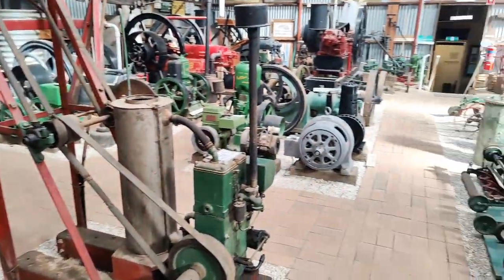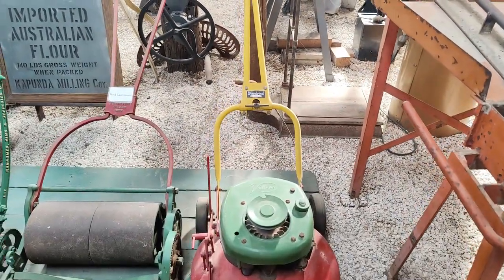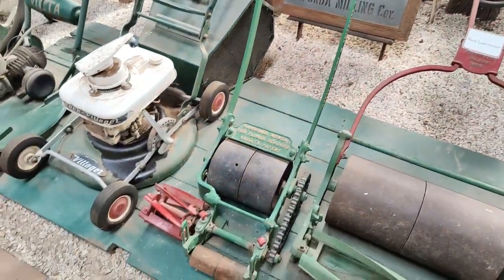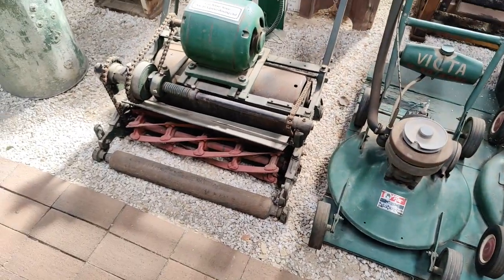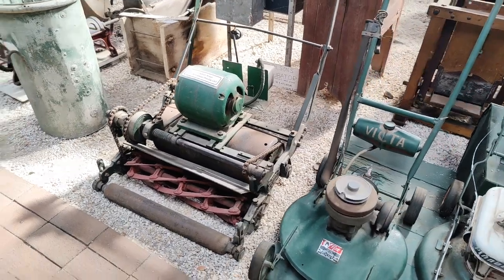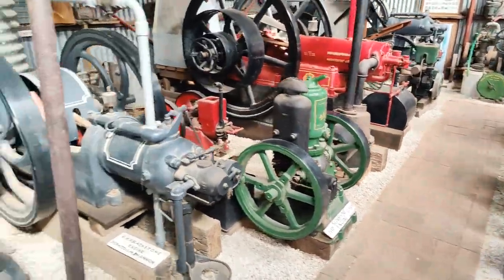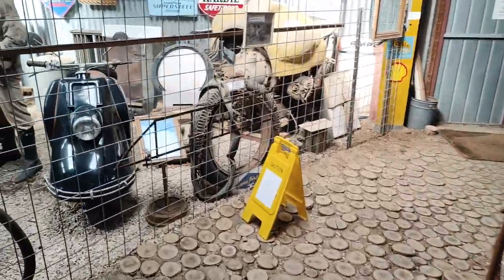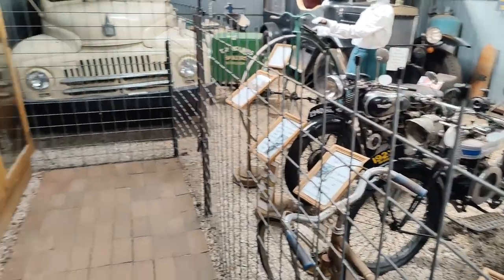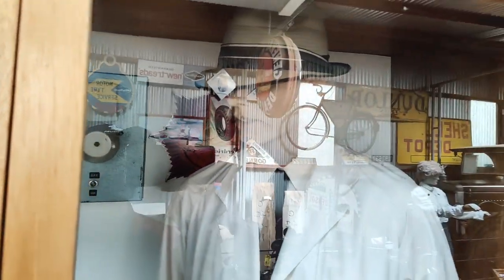All the different types of lawnmowers, guys. And the old blade lawnmower. With the motor onto it. Yeah, that's pretty cool. If it wasn't so bright and reflective.